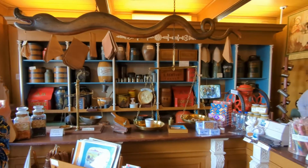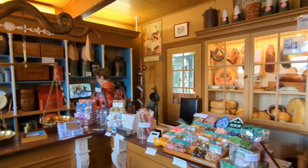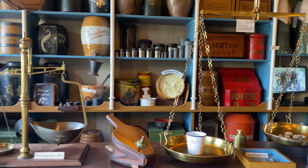So here behind me is the first Albert Heijn grocery store. It started just as a grocery store to service the farmers in this area, but now there are over 1,150 supermarkets by this company all over the Netherlands. Inside, you can go in and it looks just like it did when it was first opened in 1887. It's really cool. It's kind of like a step back in time.